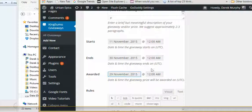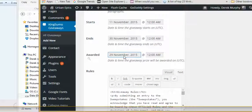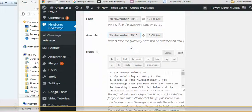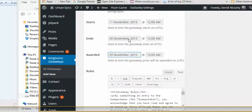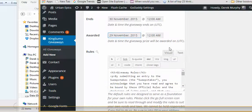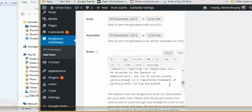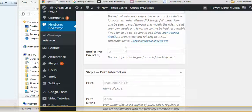And it's kind of all automatic. You'll get emails that tell you what's going on when people are signing up. And when it's over, you can choose the winner. It's all automated. So I can choose the winner, but it just picks a random entry. So I don't have to draw out of a hat. That's kind of the same idea. It's completely random. You can edit the giveaway rules down here, which I might do later. It's pretty long, or you could just leave it how it is.